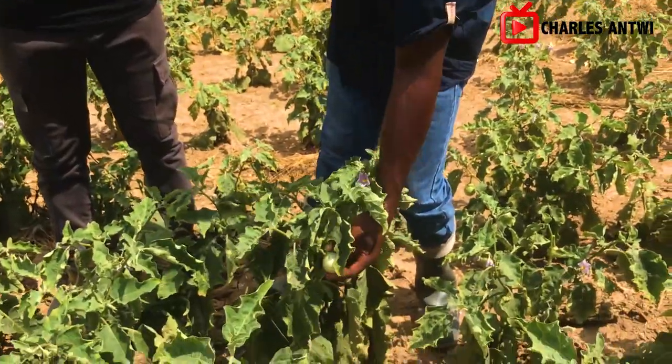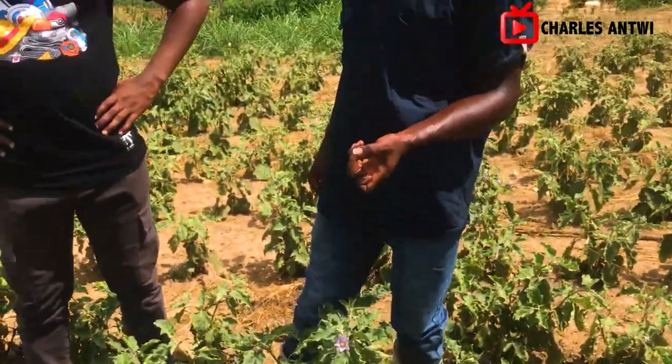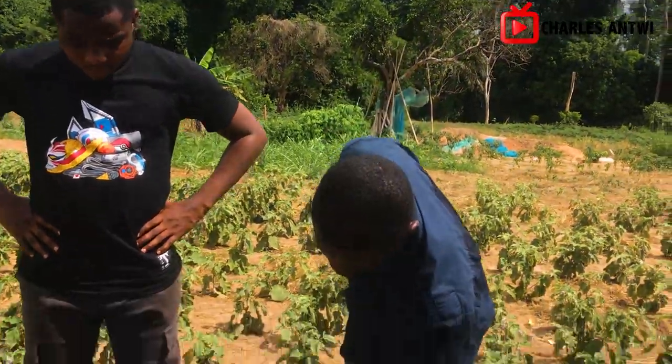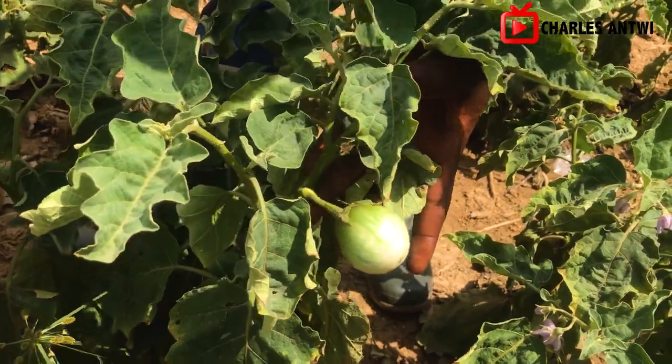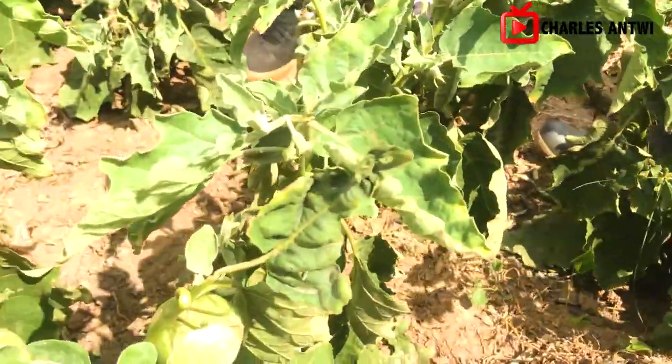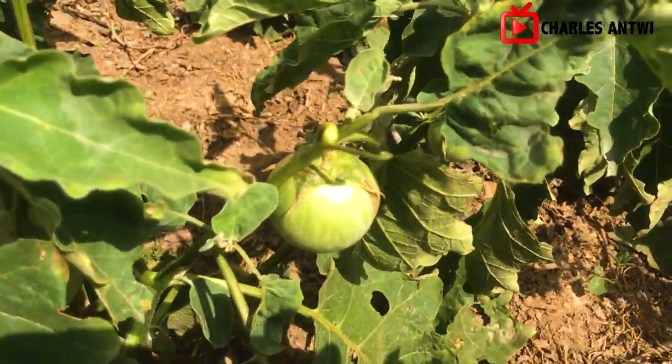It's not that white. It's green and white. Okay, so it's not going to be white as you have been seeing on the market. This is the type that we are planting. So the normal one we see on the market is the white one? Yes, we see the white ones.